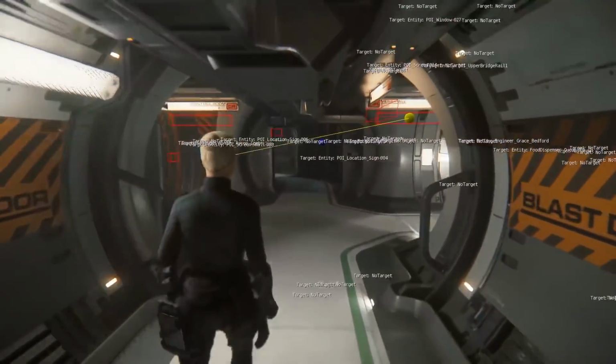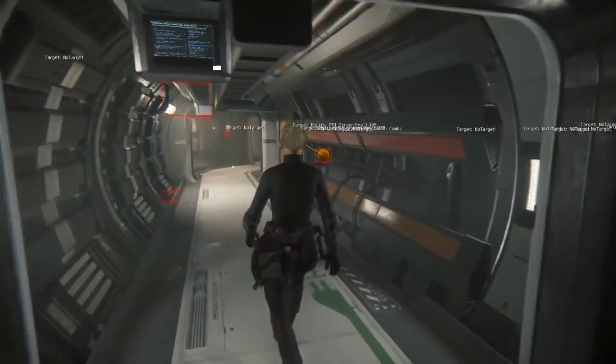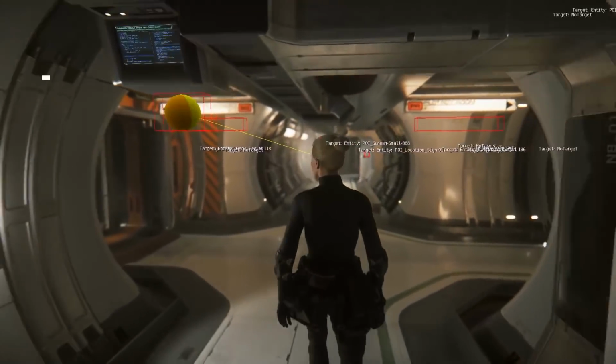All the animations are layered. So if there is an NPC walking around, he could just be strolling down a corridor. He may then scratch his arm or his neck while looking at control panels and points of interest. It sounds like it's going to look and feel super realistic.